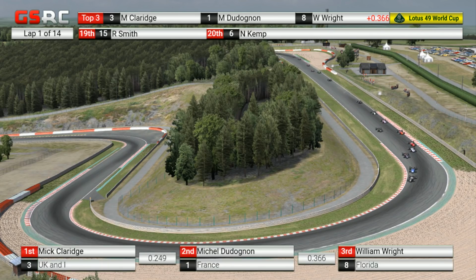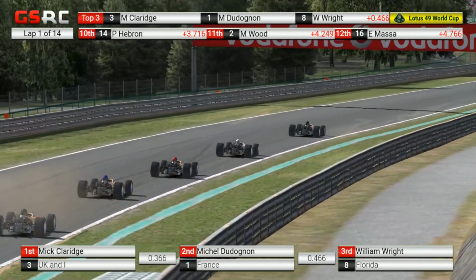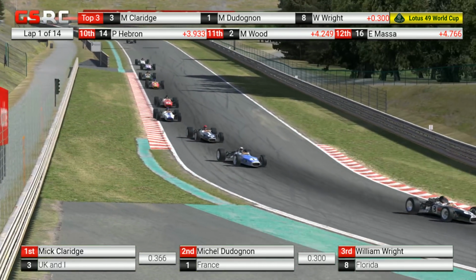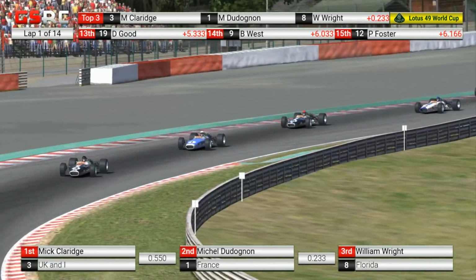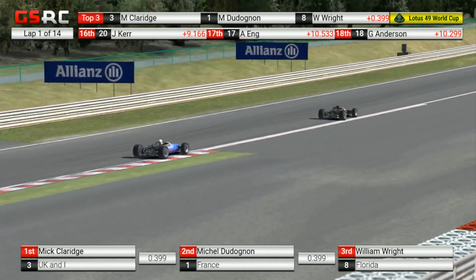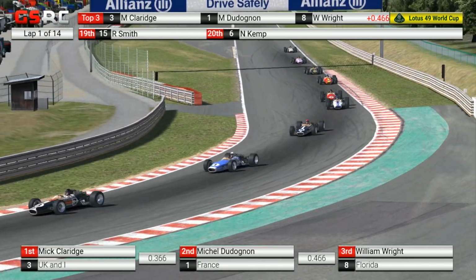And what's going on up front right now? Well, it is Claridge out in front, Dudignon in 2nd, Wright and Price. Dudignon putting huge pressure as we speak on Mick Claridge. And Billy Bob actually being able to follow them. Really good start for Billy Bob in P3 so far, hanging on to the top 4. Michael Thomas, Tommy Unhola is in there as well. The train goes all the way back through Zocco, Morrison, and Morin as your top 9 try to stay together.